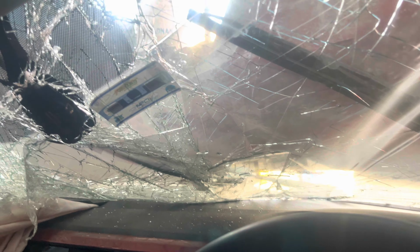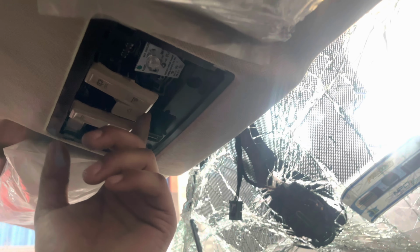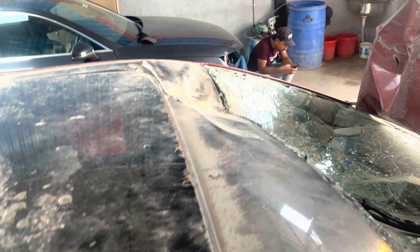And there are so many glass shreds. It's totally shredded. And does the sunroof work? No, don't try it. Don't try it. It's gone, man. We have to replace the sunroof. Because from the top, it's totally gone. If it opens, then it will never close.